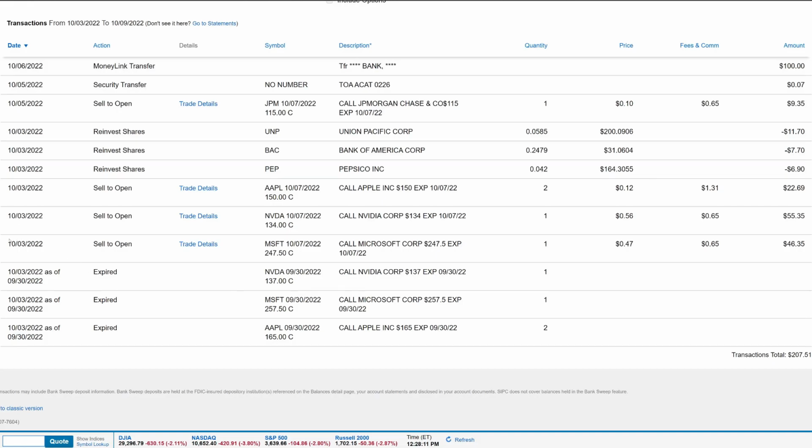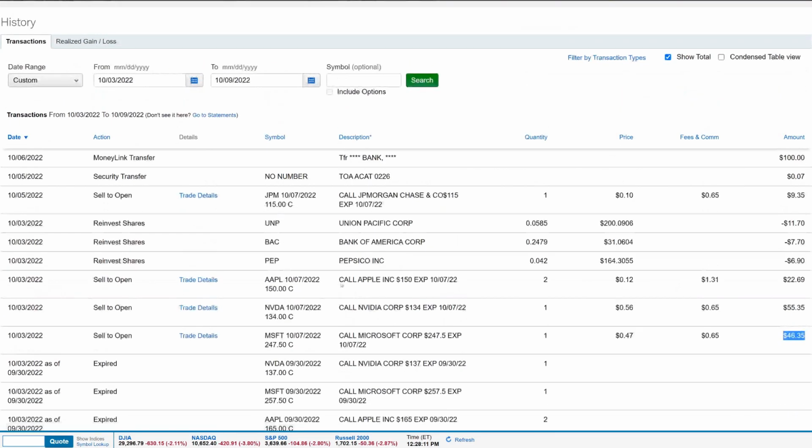But you'll see on the 3rd of October, we sold to open a call on Microsoft for a strike price of $247.50 that expired on the 7th of October of 2022. We actually only sold one of those. We collected 47 cents, or $47, and after fees we made a profit of $46.35. This one actually expired worthless. Microsoft closed way below our strike price, so we got to keep our shares and we got to keep the $46. And these $46 could get reinvested to buy more shares of whatever company I want.